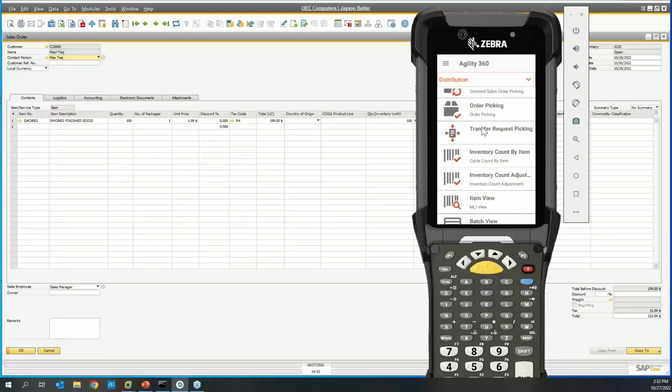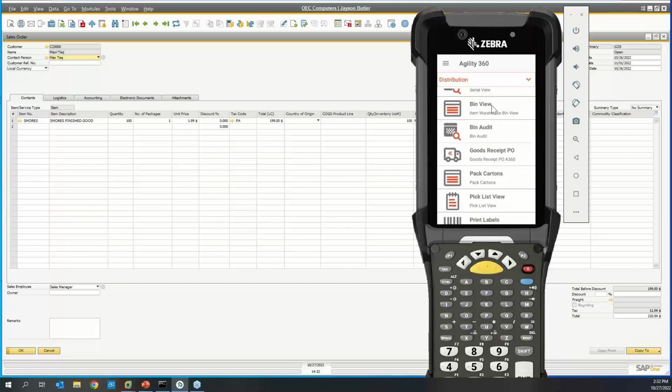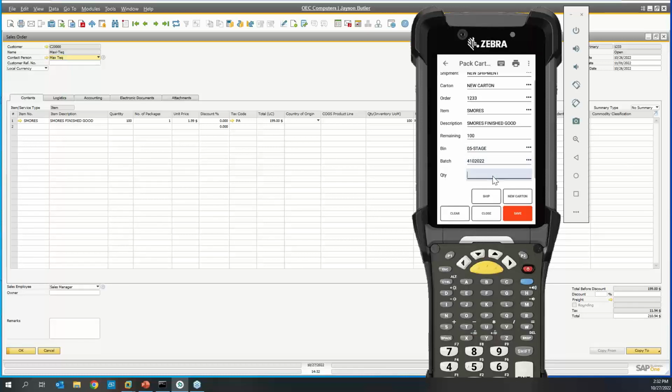What we're going to do now is pack a carton for a shipment, and then we're going to ship this product out. On the handheld, we're going to pack a shipment. We're going to do a new shipment and a new carton, and I'm going to scan that order, that 1233, that sales order that we just picked, and I'm going to scan the item, and scan the bin, and I'm also going to confirm that by scanning the batch.